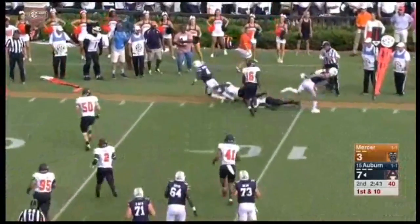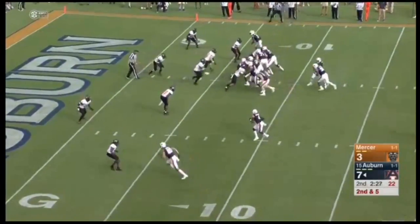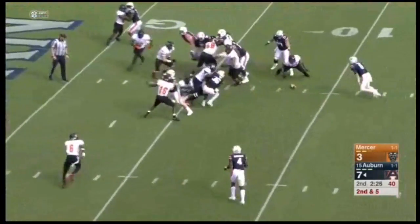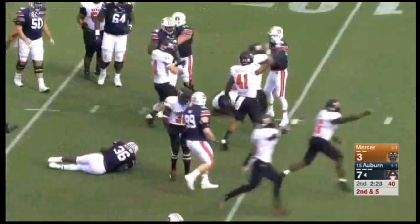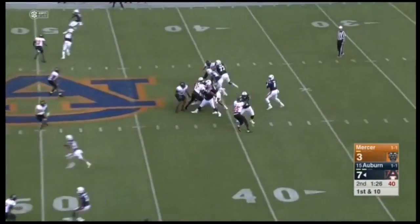Big Benangini. Van diving out of bounds with the drive, comes up at the 7 of Mercer. Petway puts it on the ground and Mercer gets it right back. Could get interesting for them. I just hope they feature the tight end for you.